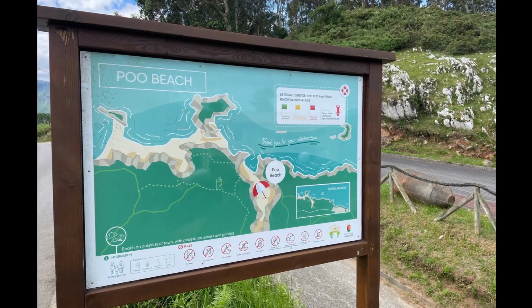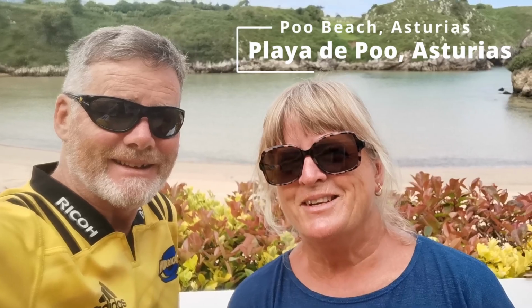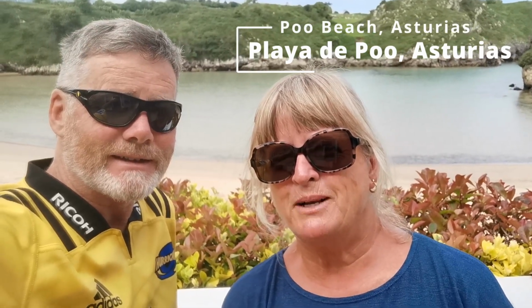You're in the poo. We're at the Playa del Poo. Play with the poo? Play with the poo. Being very mature, aren't we? We are being very mature. And you can hear in the background the cowbells. We always need more cowbells. Always need more cowbells at the Playa del Poo. We have to go and find some signs, don't we? We do. The evidence of the poo.